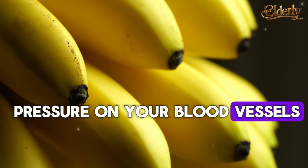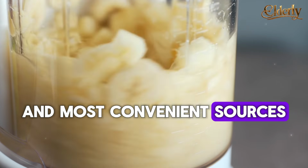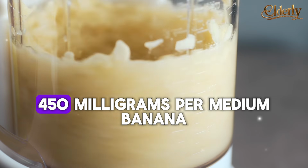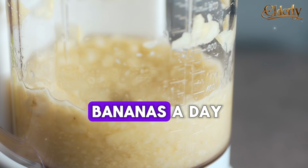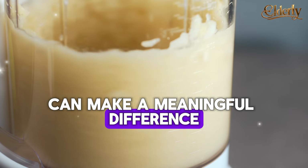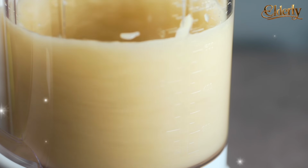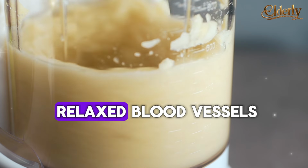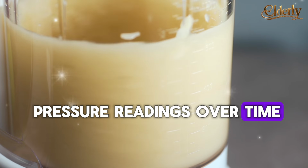on your blood vessels. Bananas are one of the richest and most convenient sources of potassium, offering about 400 to 450 milligrams per medium banana. Just 1 to 2 bananas a day can make a meaningful difference, especially when combined with a low-sodium diet. The result? Better fluid balance, more relaxed blood vessels, and more stable blood pressure readings over time.